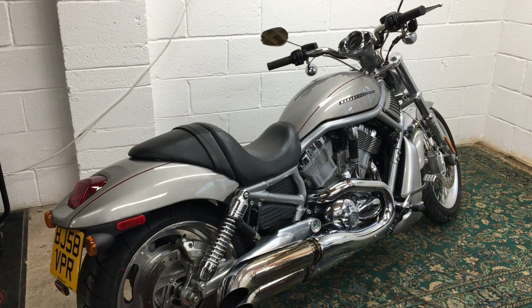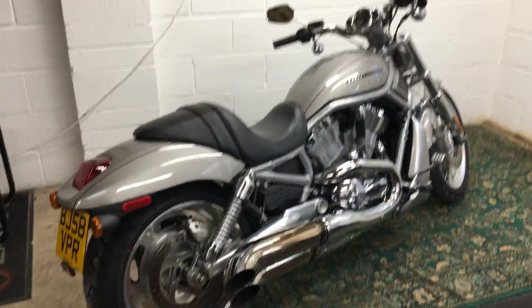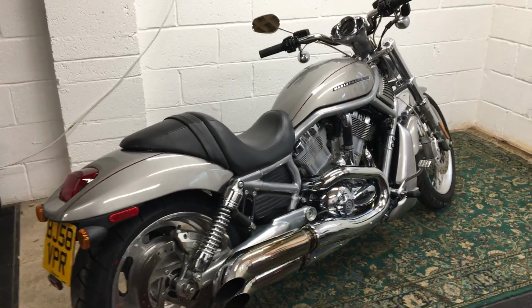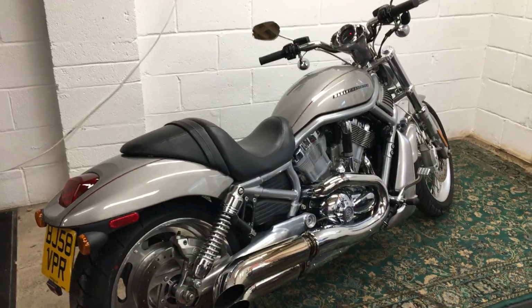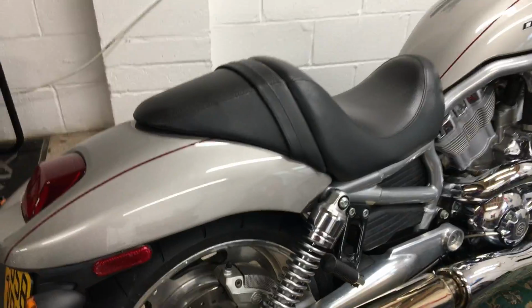Hi there and welcome to the Harley Davidson V-Rod 1250. 58 plate bike, 8,400 miles, gleaming, absolutely brilliant condition, really nice. Seen little or no wet weather.